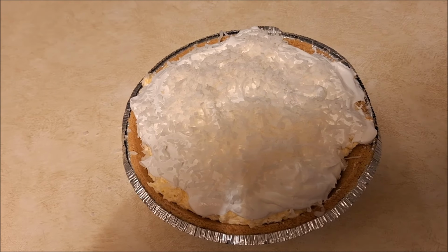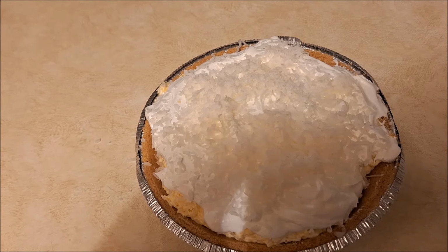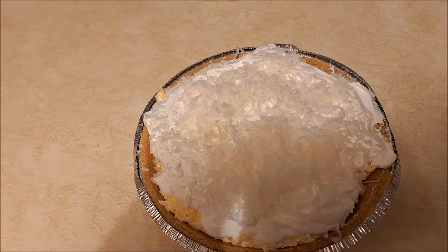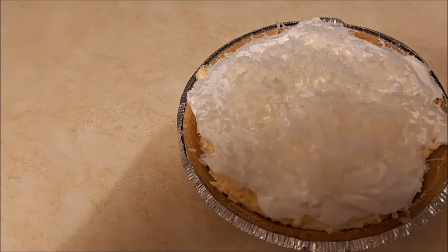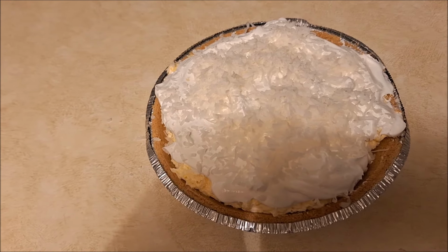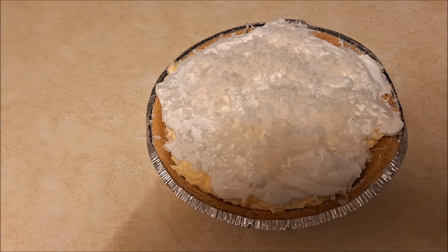Okay, all. This pie was so easy to throw together. I mean, I already told you guys how to do it. This is what it looks like. It's in a graham cracker crust. I do highly recommend getting a little coconut extract, but you don't have to do that. You can omit that. I put extra coconut in both the pudding mix and on top. And it looks like it's going to taste good. I haven't had any obviously yet, but we'll see how it tastes tomorrow.